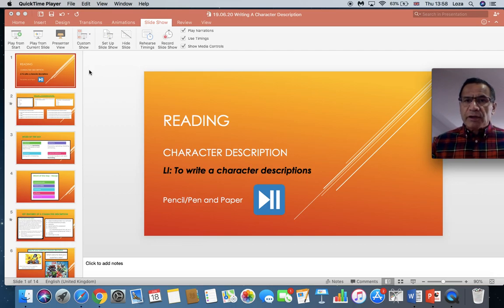Good morning, Year 3. Welcome to Friday, the 19th of June. And welcome to our reading session, which now becomes a writing session. The aim for today is to write a character description.